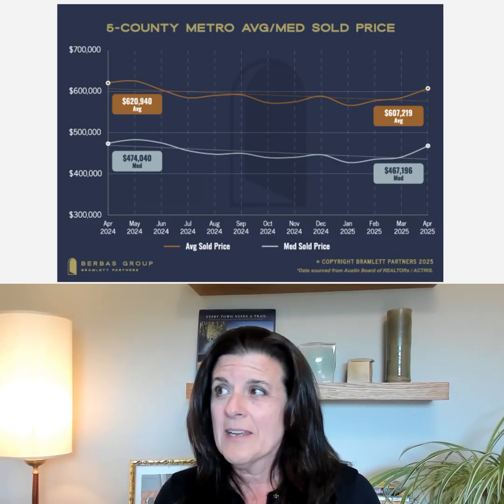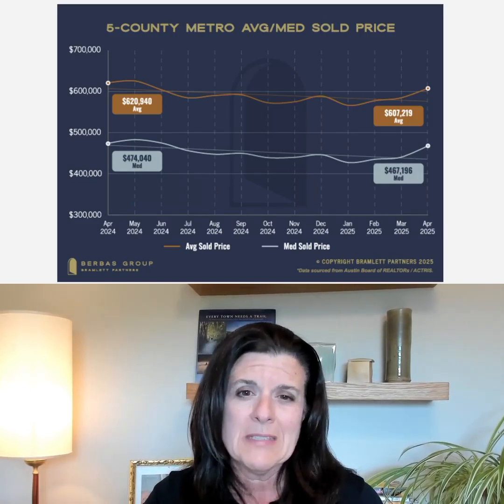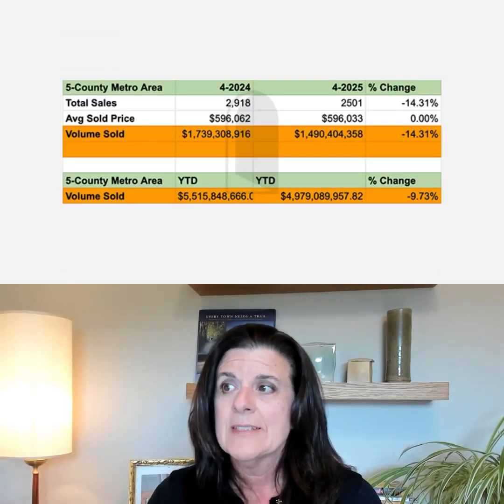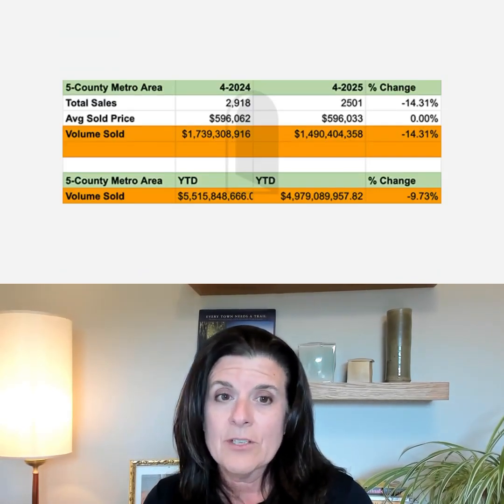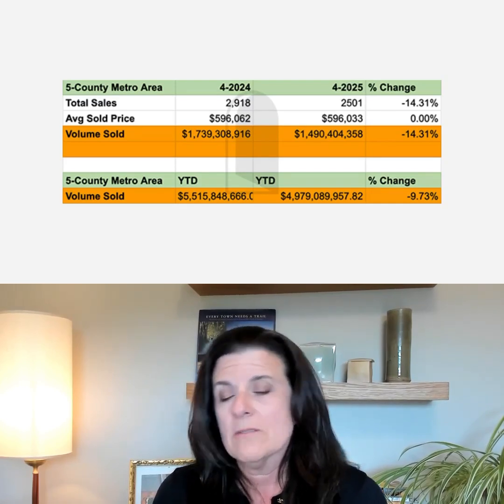Not too much exciting happening in the average or median sold price. We've been pretty stable over the course of the last year. This is our average. Our total sales are down about 14% from April of last year. It's kind of what we talked about earlier.